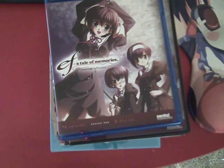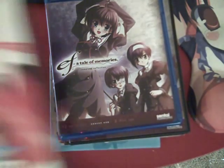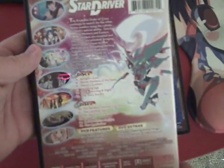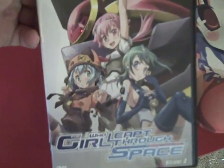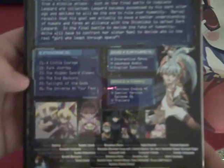And of course, I bought other DVDs to have had it. First of all, new releases. Star Driver Part 2 DVD version showed up, which is nice. Unfortunately, there's no Blu-ray version shipped in here yet. And then The Girl Who Leapt Through Space Volume 4, which is also nice. If I'm not mistaken, 26. This should end the series.